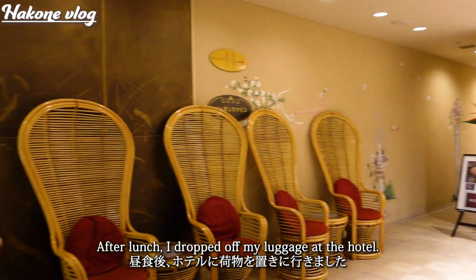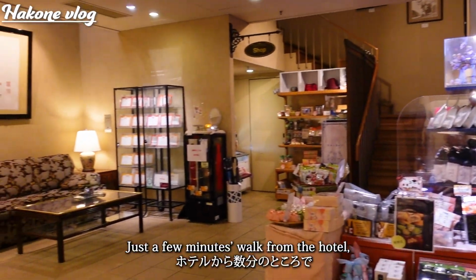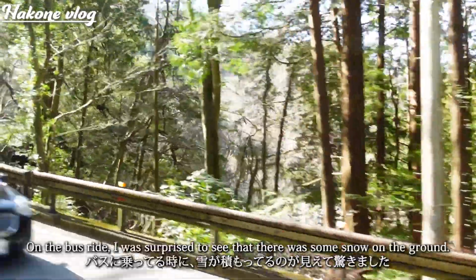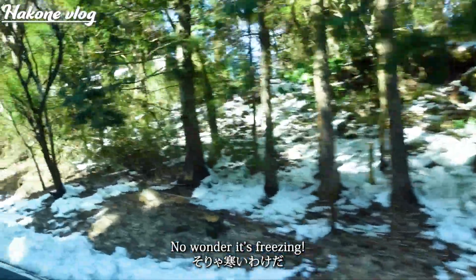After lunch, I dropped off my luggage at the hotel. Just a few minutes walk from the hotel, I saw plum and cherry blossoms blooming together, a very rare sight. On the bus ride, I was surprised to see that there was some snow on the ground. No wonder it's freezing.